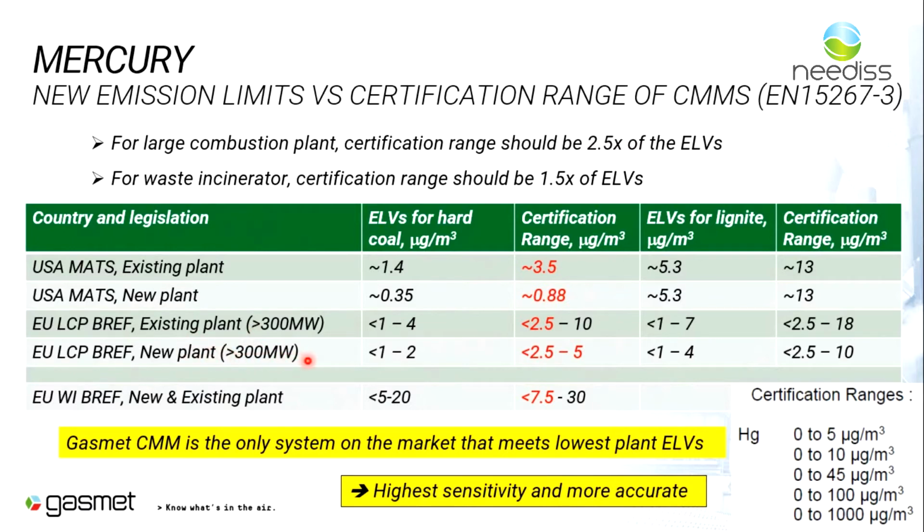In Europe, for the new plant with a capacity of more than 300 megawatt, only Gasmet can serve the purpose. For the others, like other competitors or other brands, their certified range is only 10 microgram per cubic meter. They cannot fulfill the requirements. And also, a lower certified range means higher sensitivity, and the result is more accurate. Otherwise, we cannot get the certified range as low as 5 microgram.